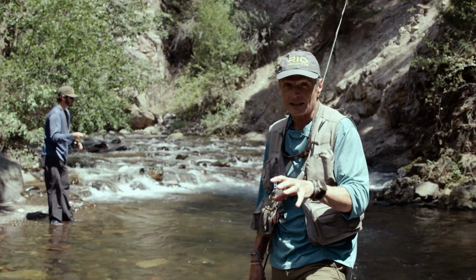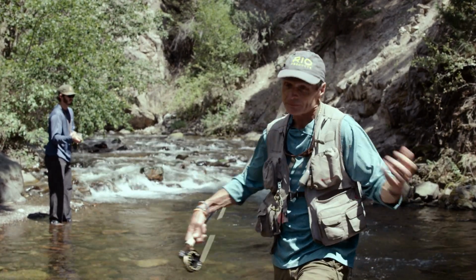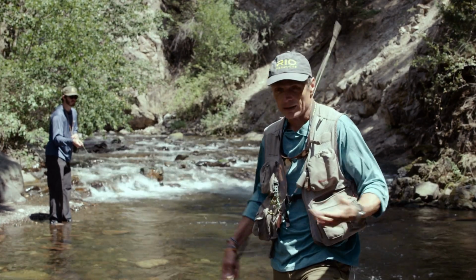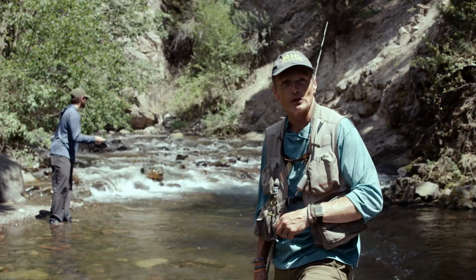And once you've got those basic casts in your armory and you know how to perform these casts and you're ready to go and catch fish, well, let's take a look at the next step. Let's look at how you fish a small creek like this with a maximum chance of catching yourself a trout.